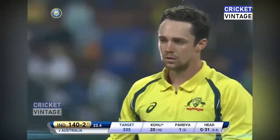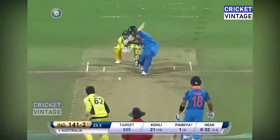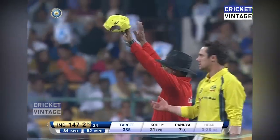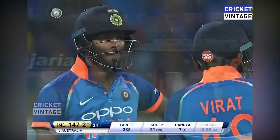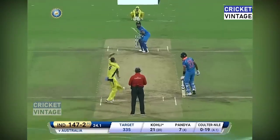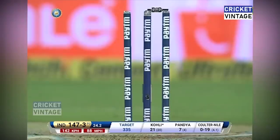A little bit of width from Travis Head. No real spin at the moment. A little bit of drift away. Big gap. Right, he's gone for it. And that is humongous. Gee, whatever happened to those small sixes? 147 for 2. You say, oh, he's played on.